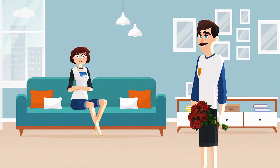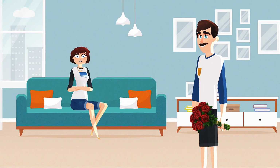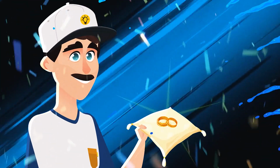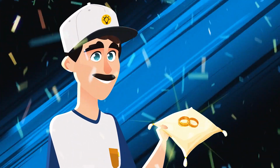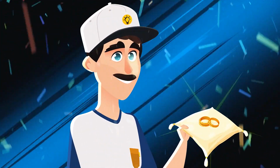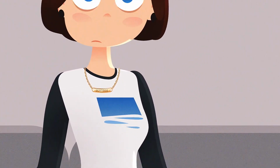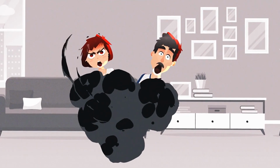Simon was going to propose to his longtime girlfriend. He wanted the ring to be special, so he engraved his and his girlfriend's initials along with a heart shape inside the ring. However, when his girlfriend saw it, she immediately broke up with him. Can you tell why?